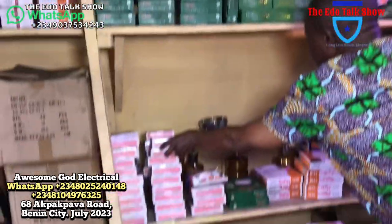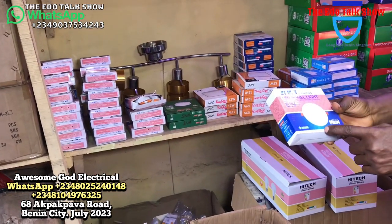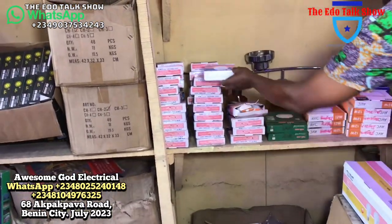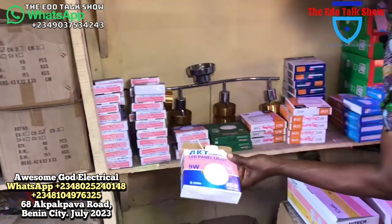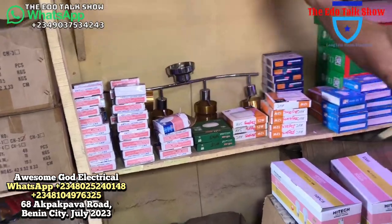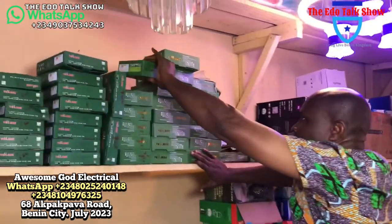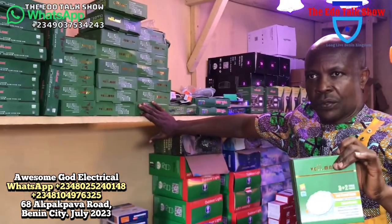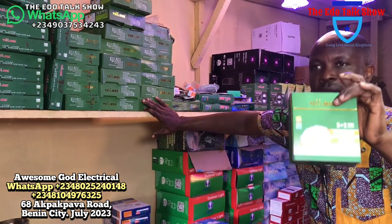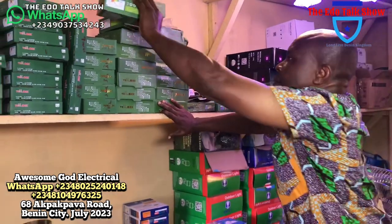We have the AKT type. This is 6 watts AKT, the same POP panel light. This one is 1,200. The 9 watts of it is 1,500. They are plain single colors. Then, like I said, there is 6 plus 2, which is 6 watts but double color. It shows white. If you want it to remain white, fine; if you switch off and on, it will give you blue. If you off and on again, it will give you blue and white. This is the 6 watts of it. It's 1,600.